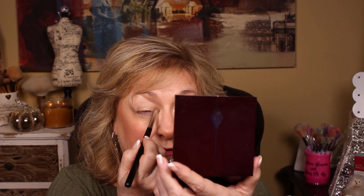And I'm also going to take the corner side of this and go into the face highlighter and do the inner corner, because that's going to be a little bit brighter. See how much brighter that is than that? And inner corner. See how I'm keeping it straight up and down versus wide? I'm kind of using it the skinny way.